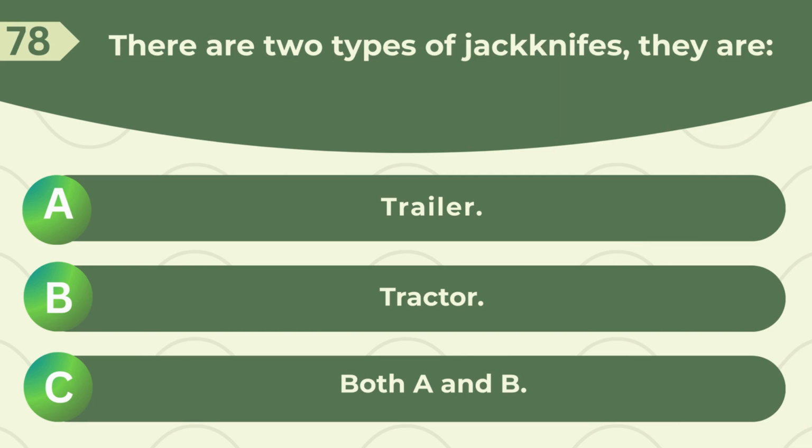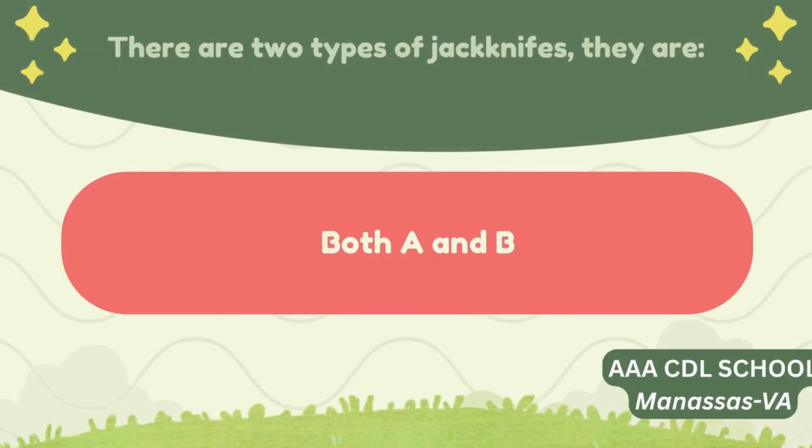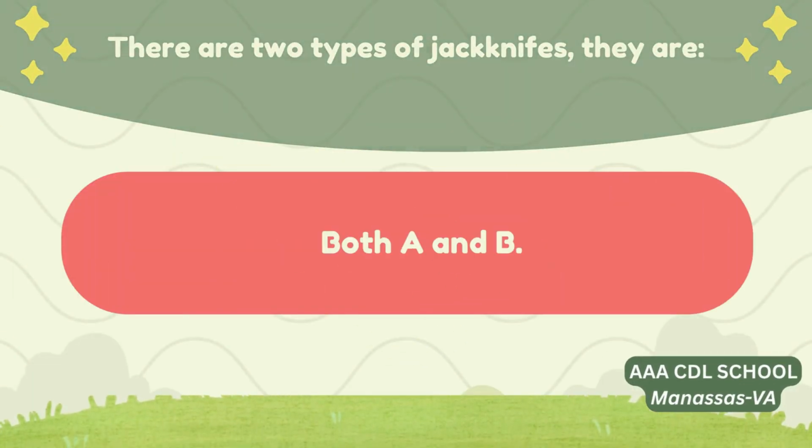Trailer. B. Tractor. C. Both A and B. Correct answer: both A and B.